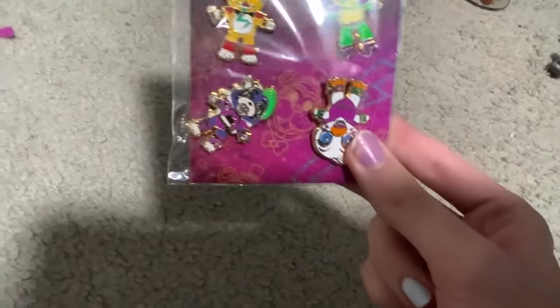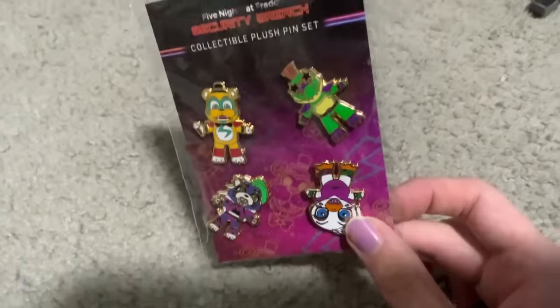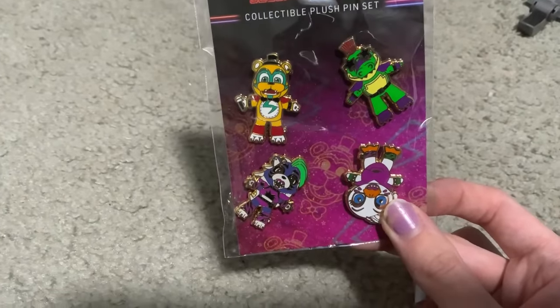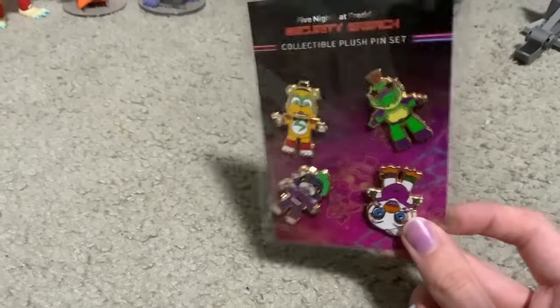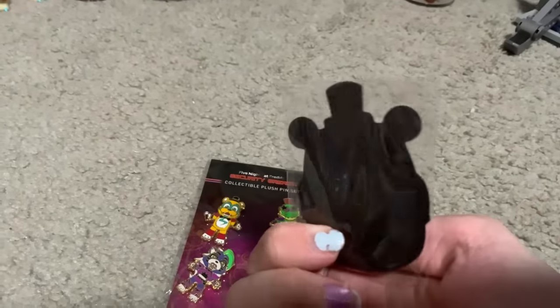More stuff from the collector's edition. These little pins are the plushies. These are kind of cute. I kind of wish they were more like an enamel pin and less of like a metallic pin. Unless I'm wrong and this is enamel, in which case, I'm sorry. And also the crappy Mr. Hippo fridge magnet! Yes, this is an actual magnet. It does stick on things. It's pretty cool. I like that. Do more in-universe merch. That's neat.